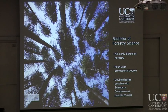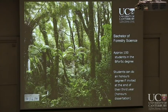This is the Bachelor of Forestry Science. It's also another program that I represent as Associate Dean. So this program or degree qualification is a little bit different from engineering, but it has a lot of similarities in terms of the fact that it's a 4-year program. It's quite reasonably small. They're taking about 25 students per year into it. That gives us that 100 student mark.